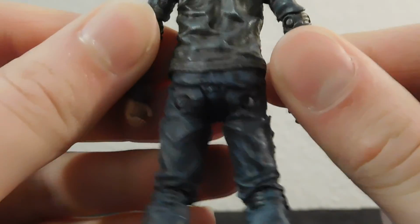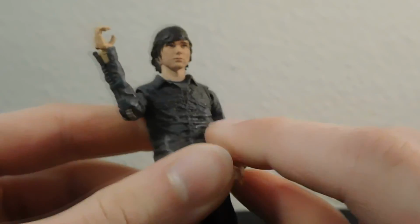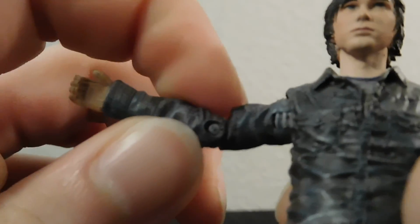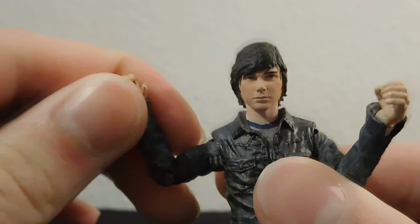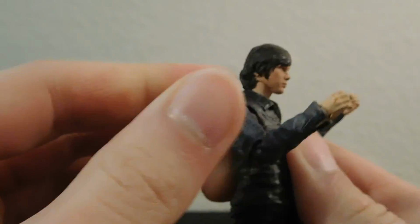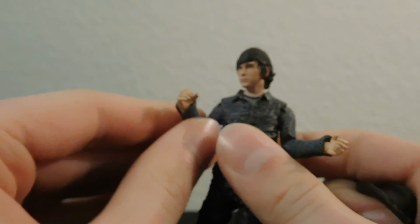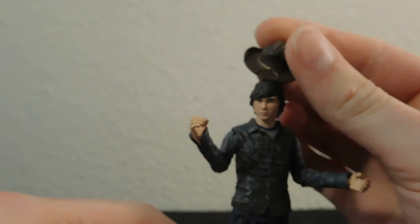Hair's nicely sculpted. Yeah, so this guy, I really got no complaints except for I had to update his arm articulation by sanding down some extra plastic that they had hanging over there, but some of you won't be able to do that, so just keep in mind he will have limited articulation in the arms when you first get him. And the hat looks really nice on him. So he's number 4. Now number 3.